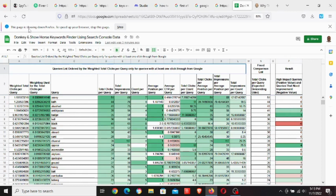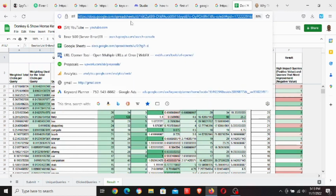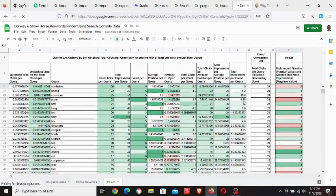Let me just reload this page, since sometimes some of the formulas may not be complete. Okay, but now I think it's okay. Just a moment, it's reloading right now.